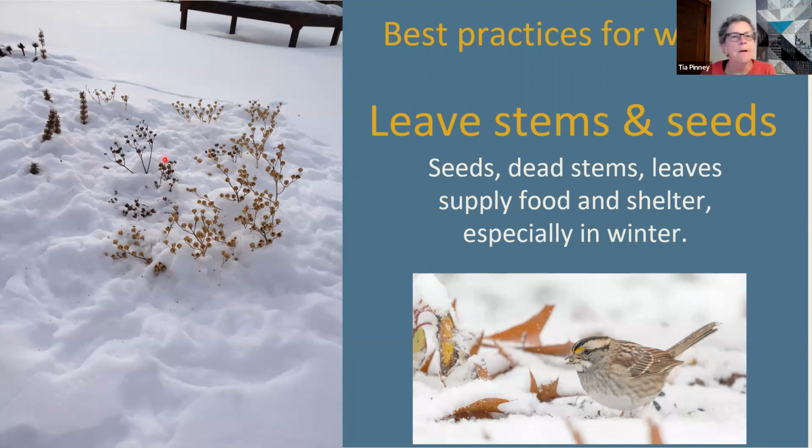And you can see that all of this disruption in the snow, there's been lots of birds coming to feed on the seed heads of this, probably a rue, I think, just the seed heads that were left there. So resist cleaning your yard. If you're one of those people who wants to clean the yard, then restrain yourself.